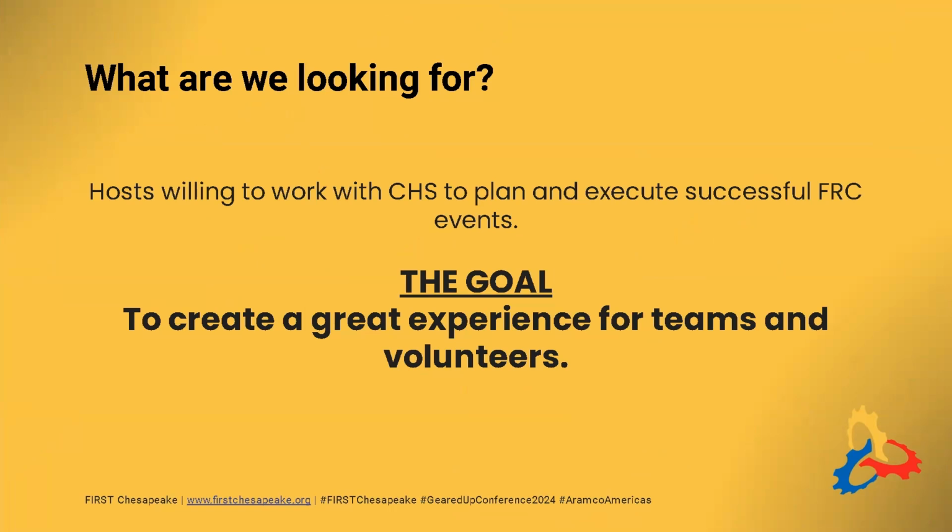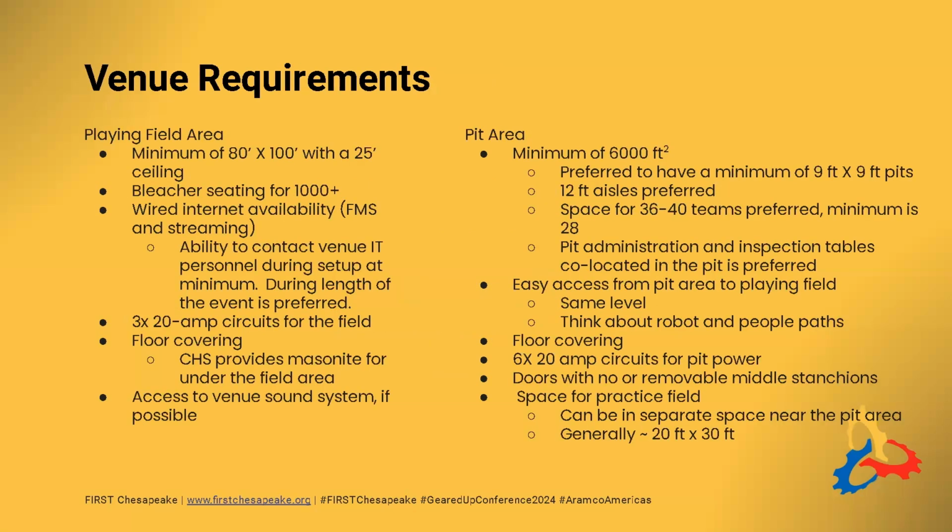Well, in order to do that, we need sites, right? We don't own any buildings, as much as we would love to own some buildings to be able to design something specifically for this. That's just not the reality of the situation, right? So we need your help to try to find some good locations that we can host a wonderful event for you. Okay?